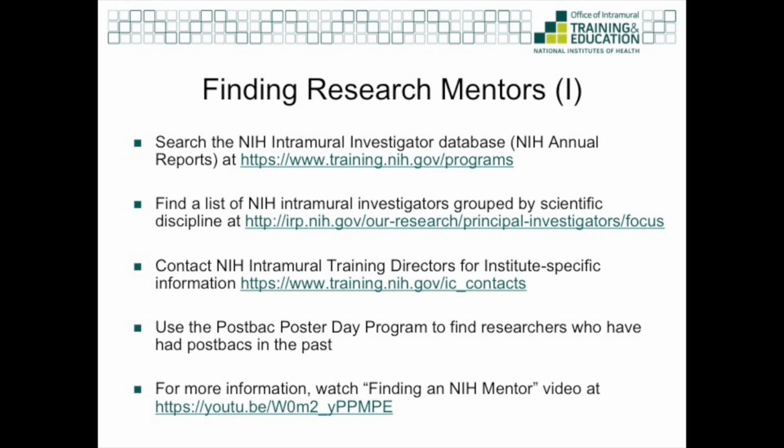So let's say you know that you're interested in cardiovascular research. It would be good to reach out to the training director in the National Heart, Lung, and Blood Institute to ask if he or she has some advice. If you know you're interested in becoming a dentist, you would be very interested in reaching out directly to individuals in the National Institute of Dental and Craniofacial Research. Many areas, though, cross institutes, so don't be too narrow and only take this institute-specific approach.